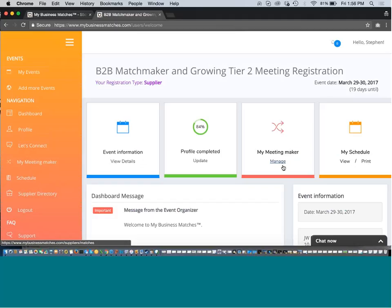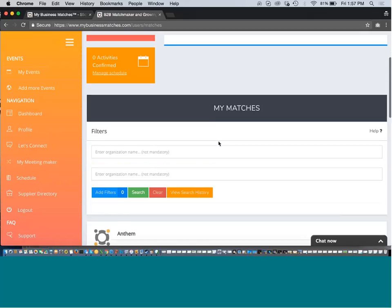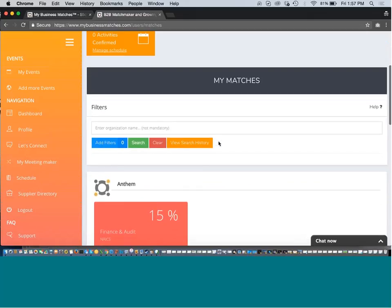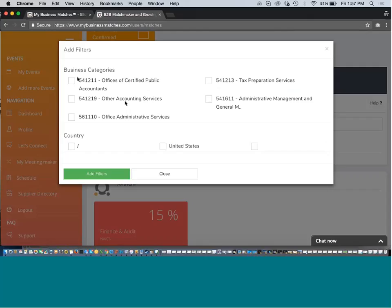Now, this is where you actually go to schedule your meetings. If I click here, it's going to take me to a new page. In this page, on the left corner over here, I have 3 matches. Awesome. You can click on here, or you can just scroll. You do have a filter system that you can utilize based off of the NAICS codes that you selected or the country.